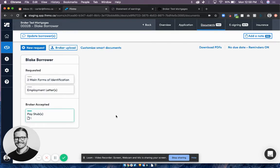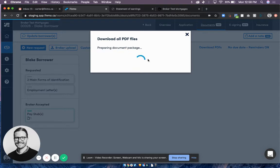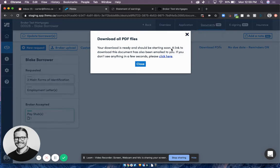So let's say that the borrower actually ended up adding all of these documents and sending them all in. I'm actually able to download all of the accepted files as a PDF. And what's cool about Finmo is it saves so much time for the broker because it converts all of the documents that have been accepted into a PDF, and it names them for this deal with the borrower's name. So this file is going to be ready.